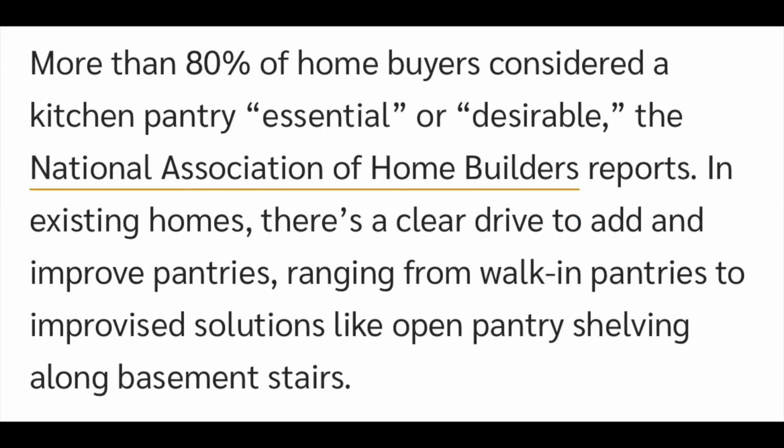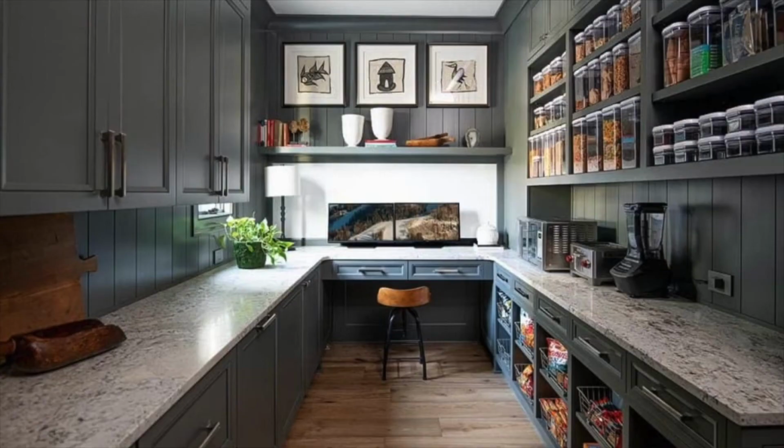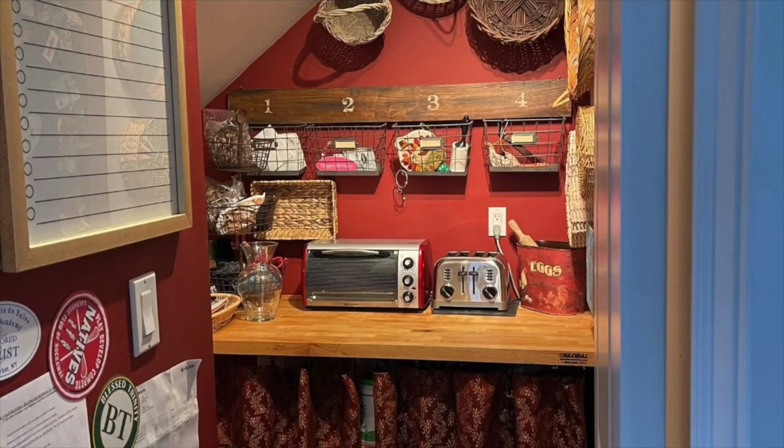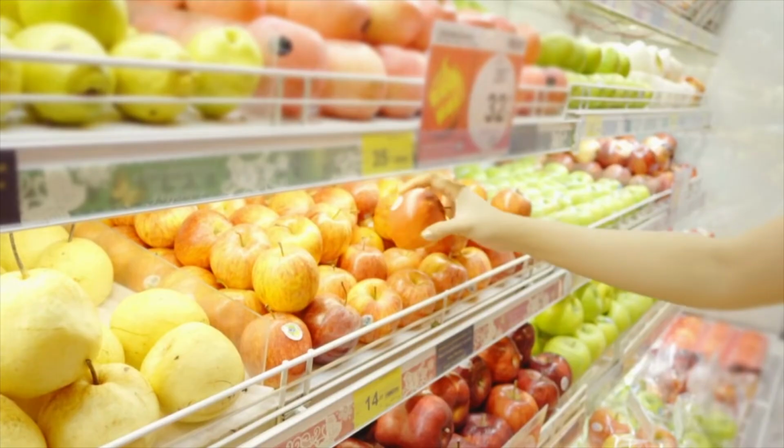It's basically required in new builds. There is always a pantry, whether it's a kitchen cabinetry pantry or a designated walk-in pantry or a wall pantry. These are the solution. They will save you so much money, so much time, so much stress, so much overbuying, so much underbuying. They're the answer to everything.